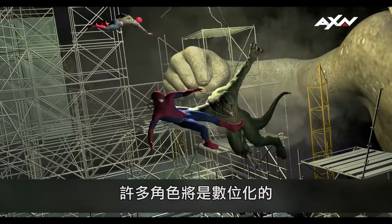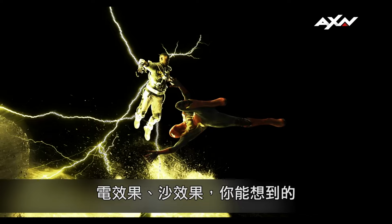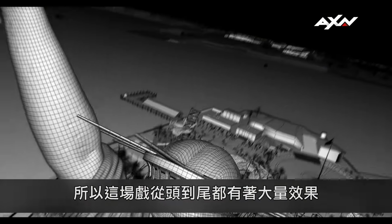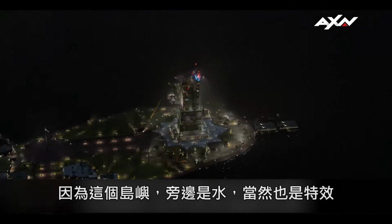A lot of the characters will be digital effects, meaning falling debris and all sorts of things like that, electrical effects, sand effects, like you name it. So there's a ton of effects, not only in that sequence, but all throughout. The island itself will be extended digitally because it's an island. You've got the water in between, which will be digital as well.